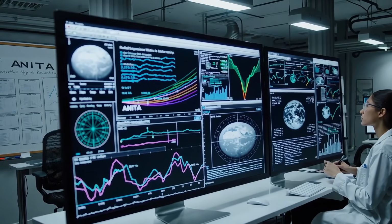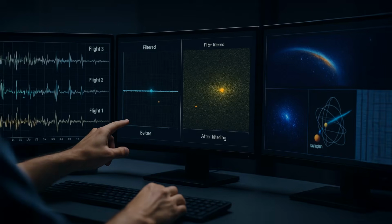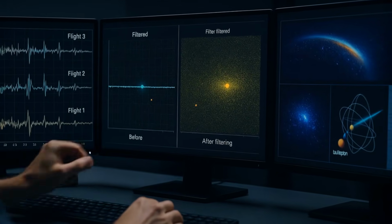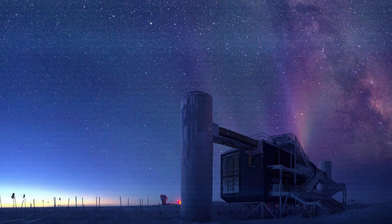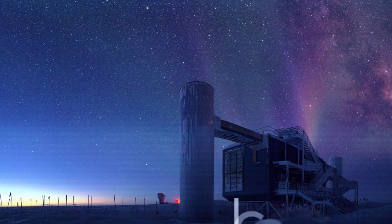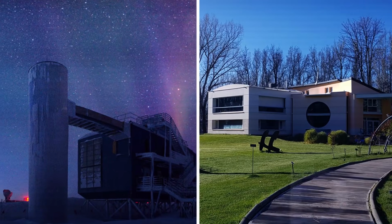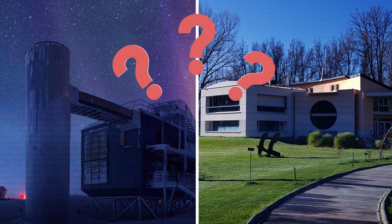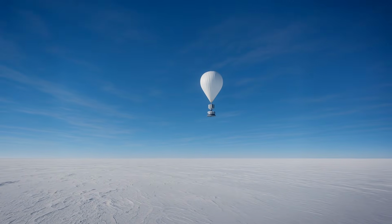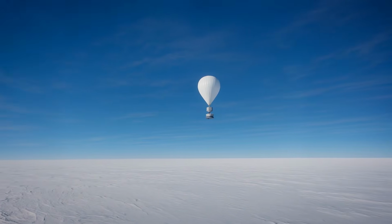So the team dug deeper. First, they looked at all the data from ANITA's multiple balloon flights. Then they compared it against tons of computer simulations of cosmic rays and neutrinos and filtered out all the usual background noise. They even cross-checked their results with other experiments like the IceCube detector, which is also located in Antarctica, and the Pierre Auger Observatory in Argentina. They wanted to see if anyone else had picked up similar upward-going air showers. And guess what? Things got even weirder. They found nothing. No other detectors had picked up anything that could explain what ANITA had seen.